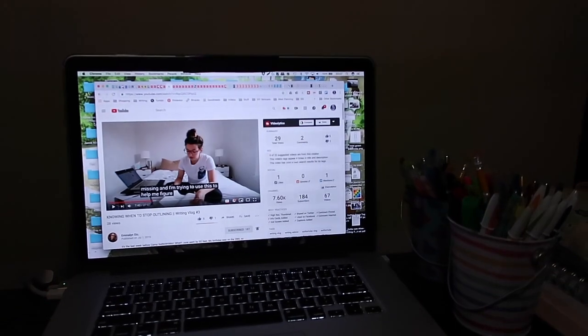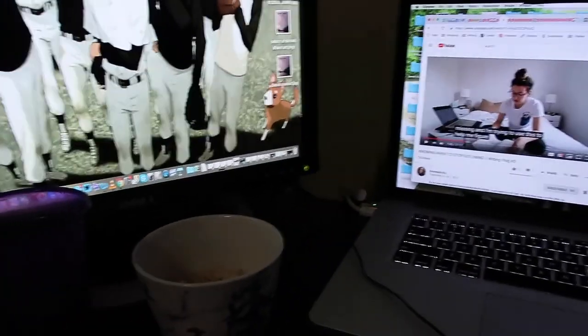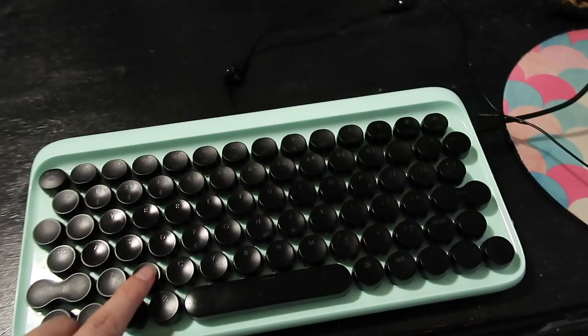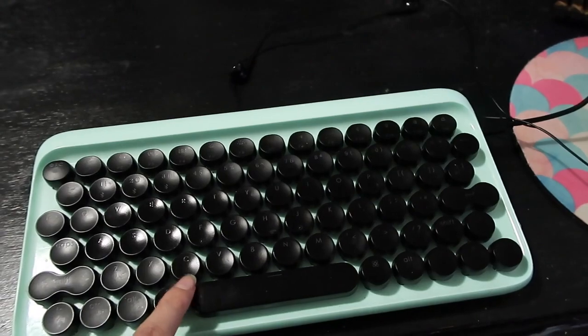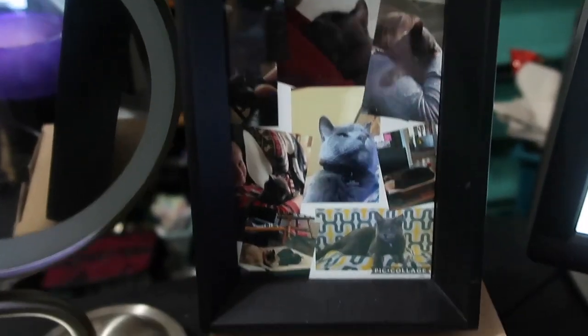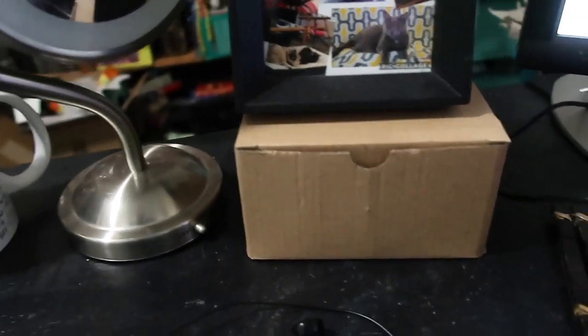I'm watching a video by Emmeline, etc. I like her writing blog so far. I keep some snacks and drinks, and my Bluetooth keyboard that sounds like a typewriter, which I love. Here's my kitty Fumi. I literally don't have a place to put him, so he sits on my desk, and yeah, that's what goes on.